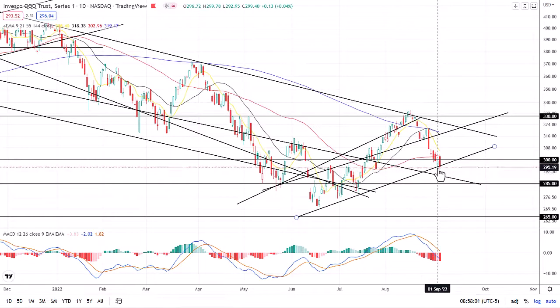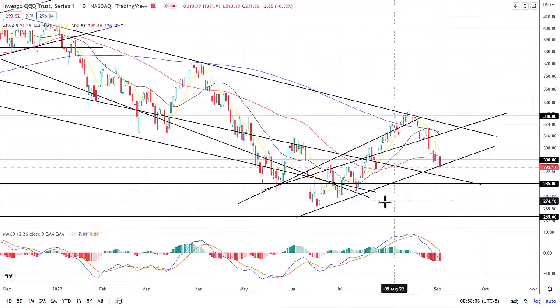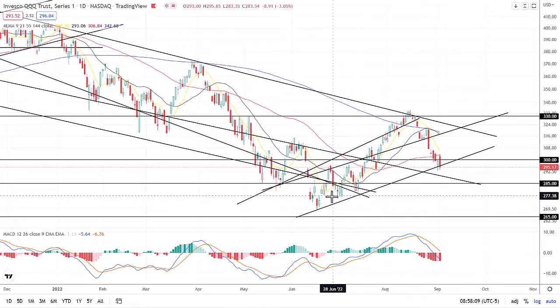You can see there was a small bounce here on the 1st of September, but it looks like we're going lower, at least down to 285 and possibly taking out these lows here from June or July. Definitely on the defense right now.